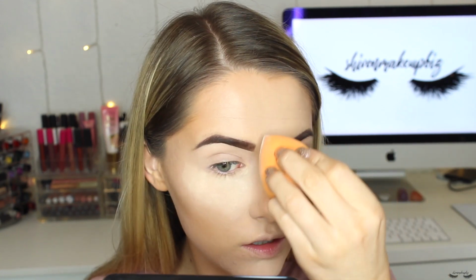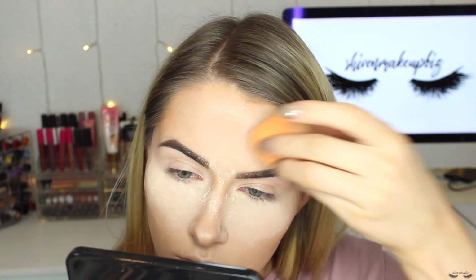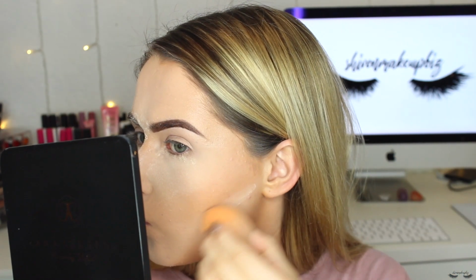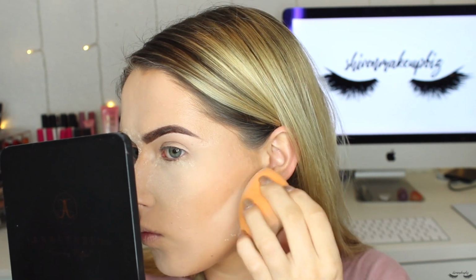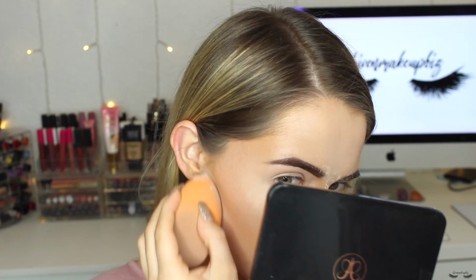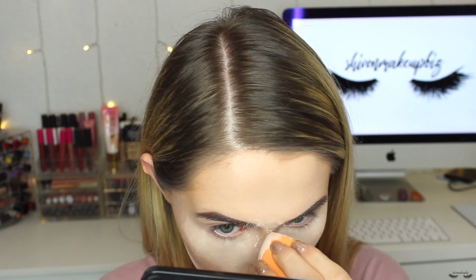Then I'm also going to bake my chin and the middle of my forehead, just because those are the places that get the most oily. Then I'm also going to take it underneath my contour. And a little bit on my nose. And then I'm just going to use the sponge and some of the powder just to kind of set the rest of the face. I look smashing right now.